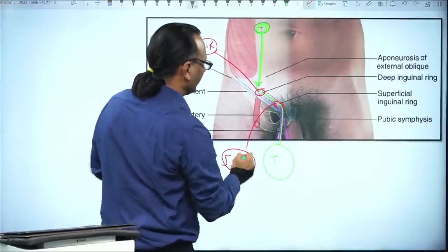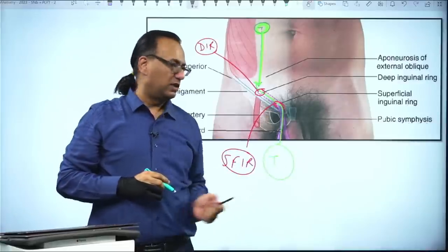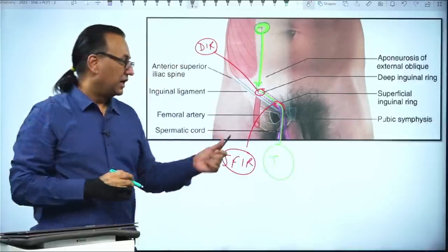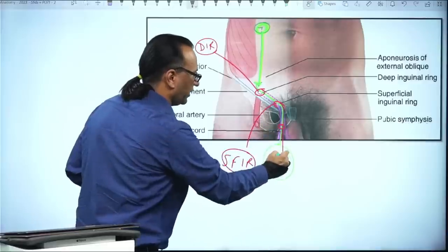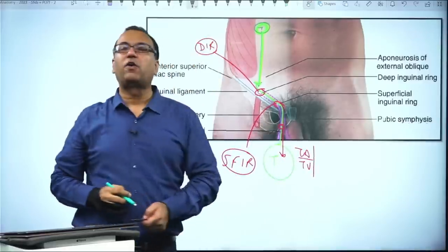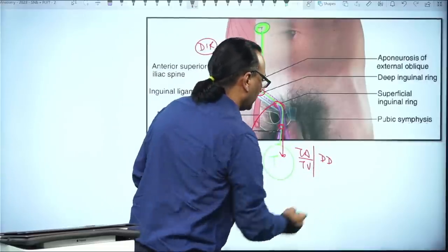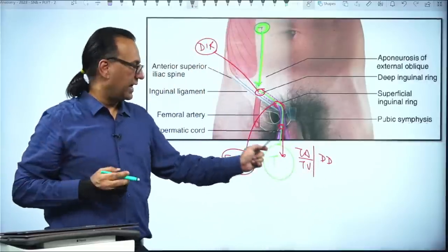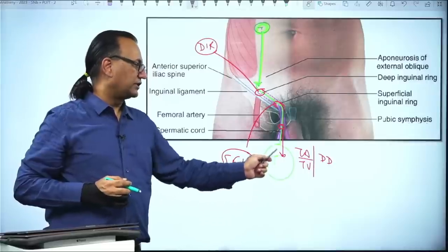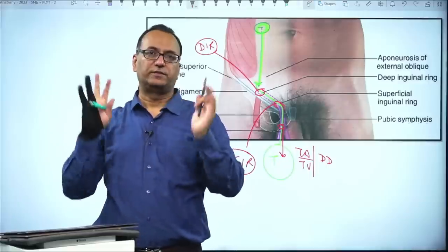And following the testis is the spermatic cord. The spermatic cord is carrying the testicular vessels, testicular artery, testicular vein. And the spermatic cord will also carry the ductus deferens, because the ductus deferens has to take the sperm from the testis and put it into the urethra for ejaculation.